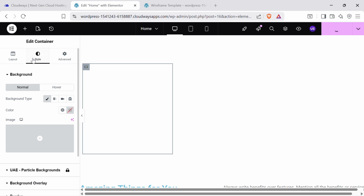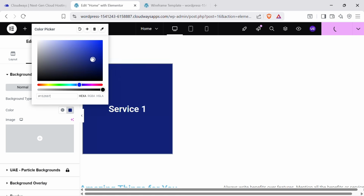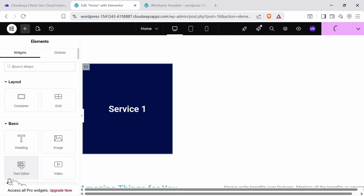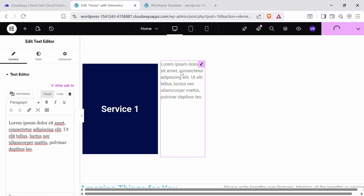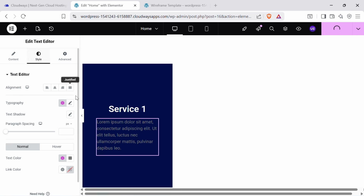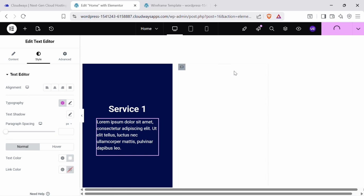Now what we want to do is change the background color. Let's make it a darkish blue. It looks good like that. And then we're just going to hit text editor and drag it below it. Give it a second, I don't know what it's doing there, and then it'll go like that. And then we just change that to white, like that. So then there's our 3 services.